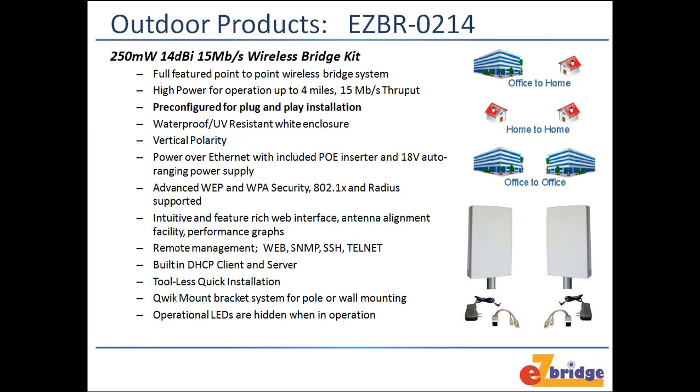So when you look at the products, what are you going to sell them? A bridge is a full, complete set. So you have a point-to-point link, complete set.